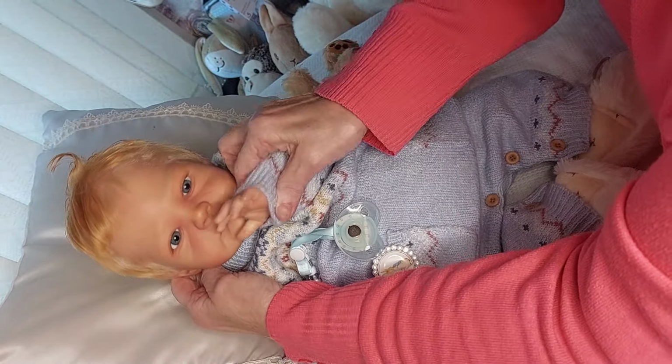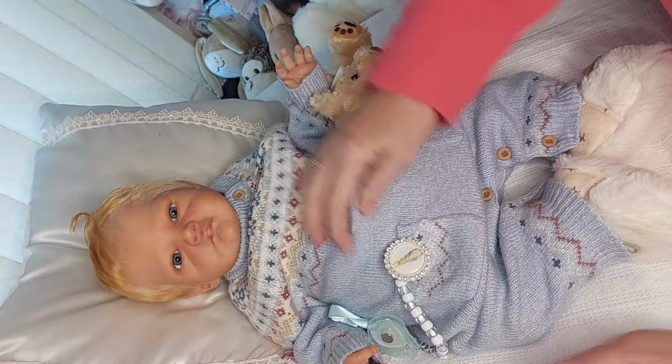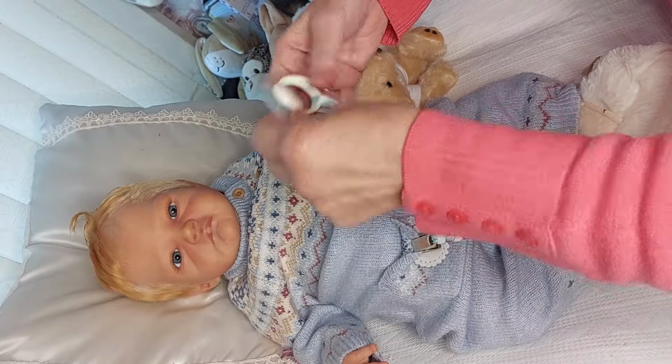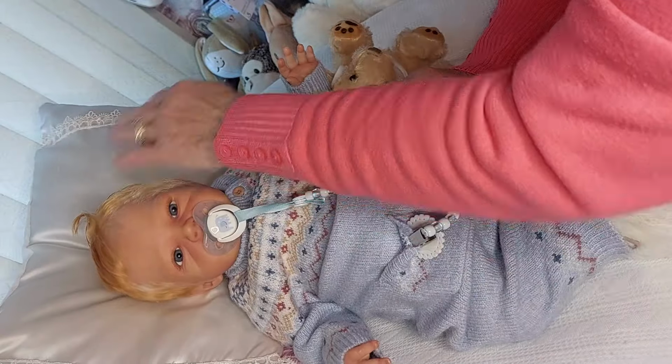Look at them. There you go. Yeah, good boy. Gorgeous blue eyes, Anna. I've got a thing for blue eyes, me, haven't I? I think most of my babies have got blue eyes. Even Andrew, who doesn't open his eyes, he's got blue eyes. Blonde hair and blue eyes.